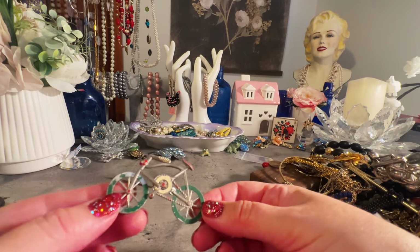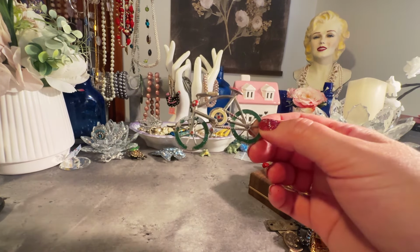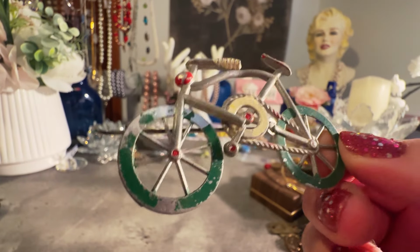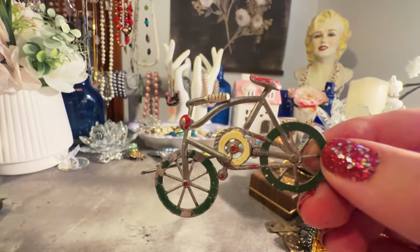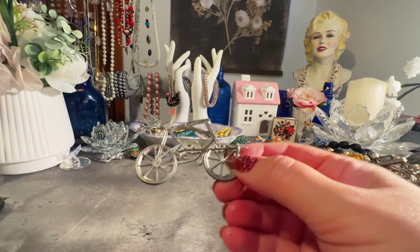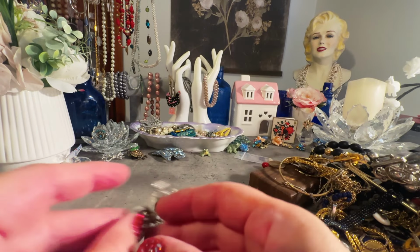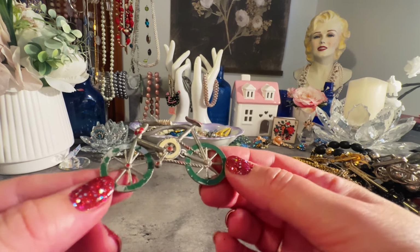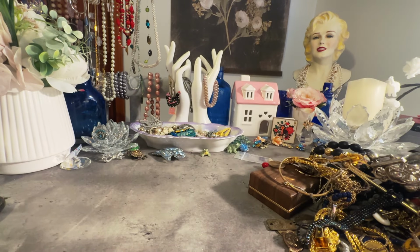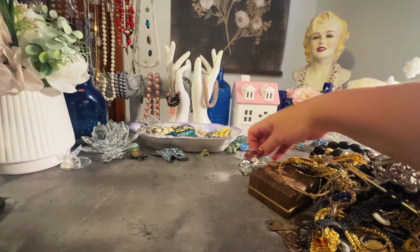This is neat. I thought this was adorable. I love to ride bikes. So this one might have to come with me. I like this one. Look at that. Isn't that cute? It's like an old bike. Ooh, it's actually a really old piece. There's nothing on the back, but the end sticks way out. So this is a super, super old pre-1930s brooch. Isn't that cute? Actually, I think I'm going to keep this for a while in my stash.